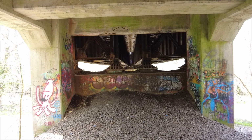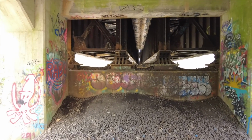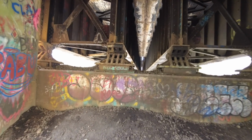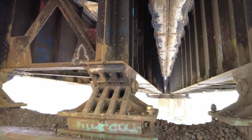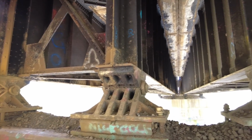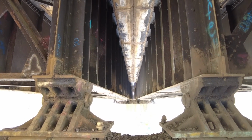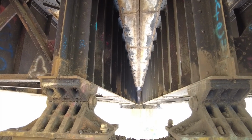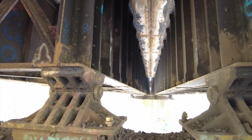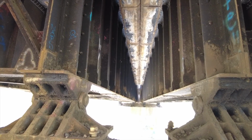If you walk closer to the bridge from here, you get a really cool angle of the inside of the bridge. And the feet of the bridge too. That's what they're called. I don't know the technical name. Oh, train's moving. That is so cool.